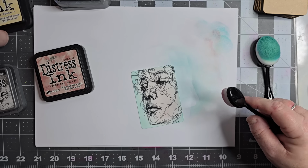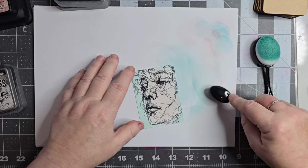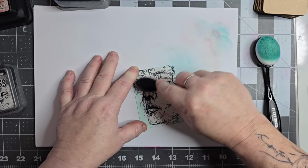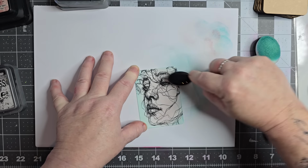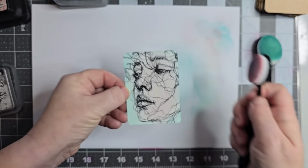Oh, actually, it was antique linen I used on the face. I don't suppose I can go over with it, can I? This'll do. I'll show you the other one done anyway. And I'm going to leave that at that. So now you can see that there's two different colours on. Makes the face stand out even more.